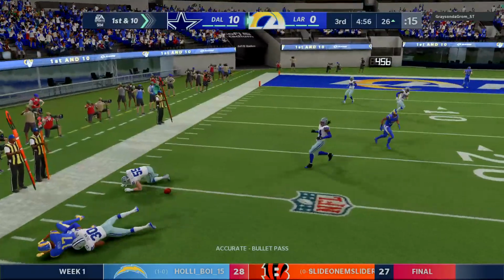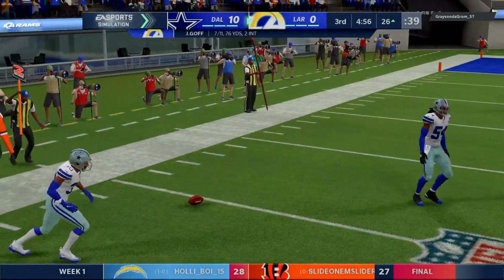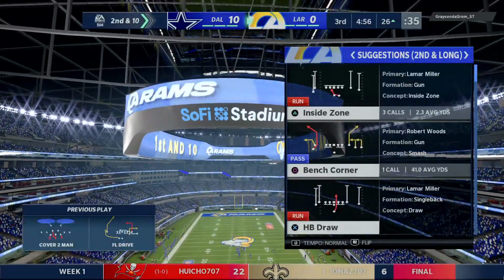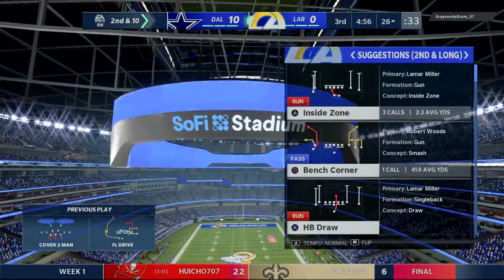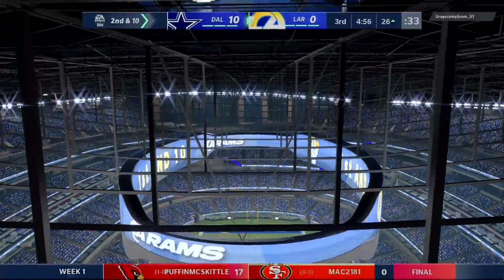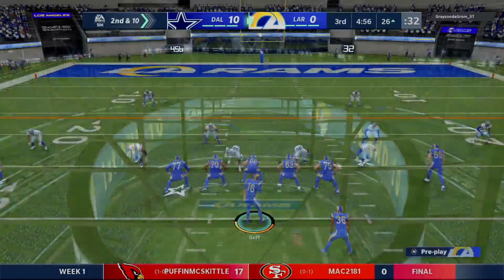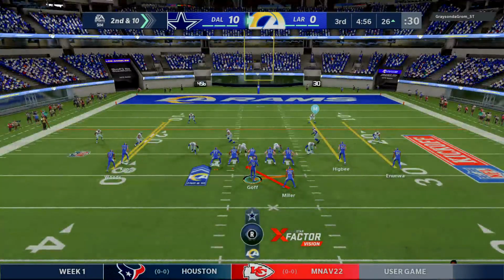Broke the 1,000-yard mark for the first time at 2019 yards. Career highs in all the major statistical categories. And not only that, that's off of a knee injury the previous season. This guy's tough as nails. Here's 2nd and 10.